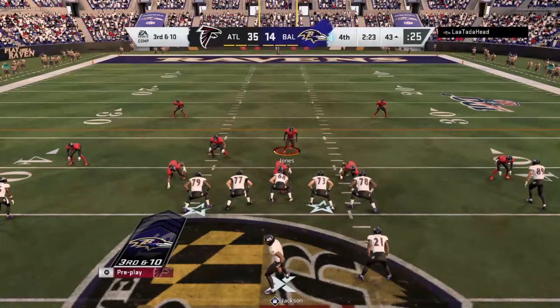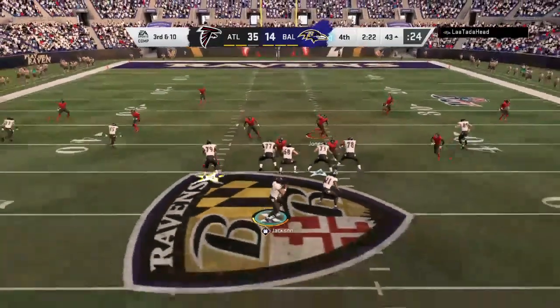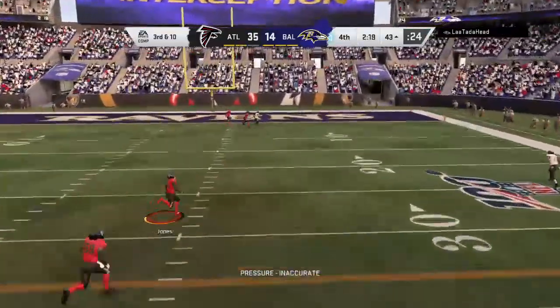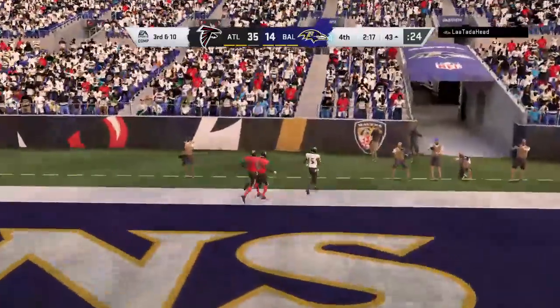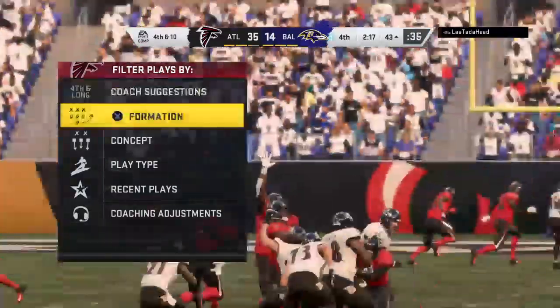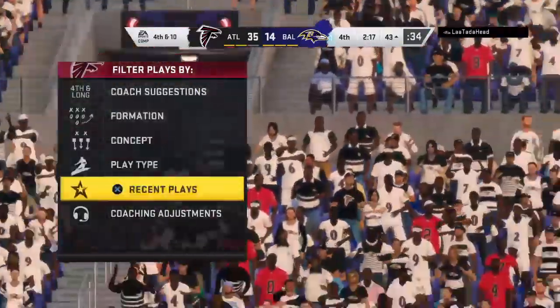Y'all playing the wrong football. He's coming. Jackson. Towards the end zone for Brown. And unable to connect, incomplete. I'll give them credit. They took their shot, but it's going to bring up 4th down.